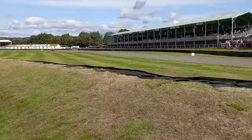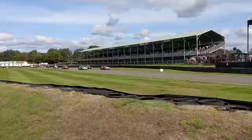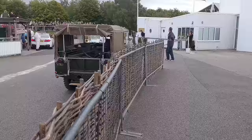Okay, we got the Ferrari parade coming around. Look at that. Got some Ferraris pulling in.